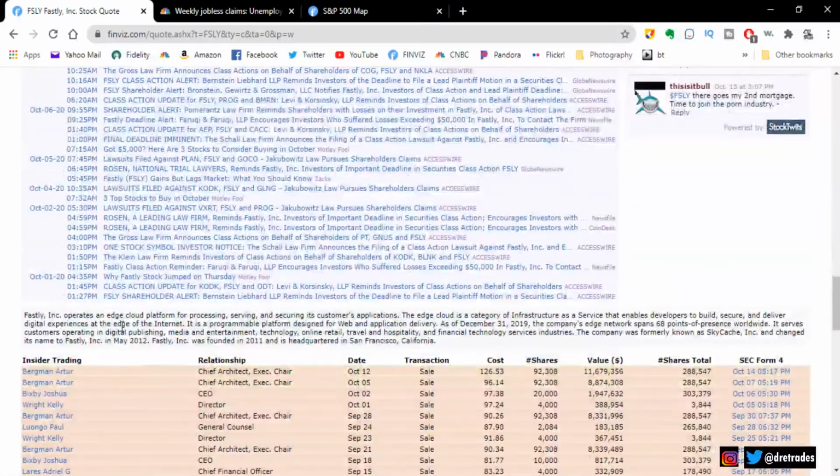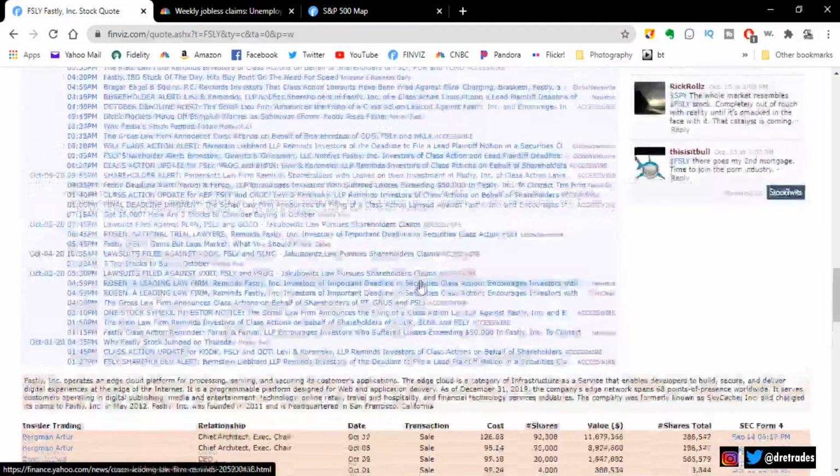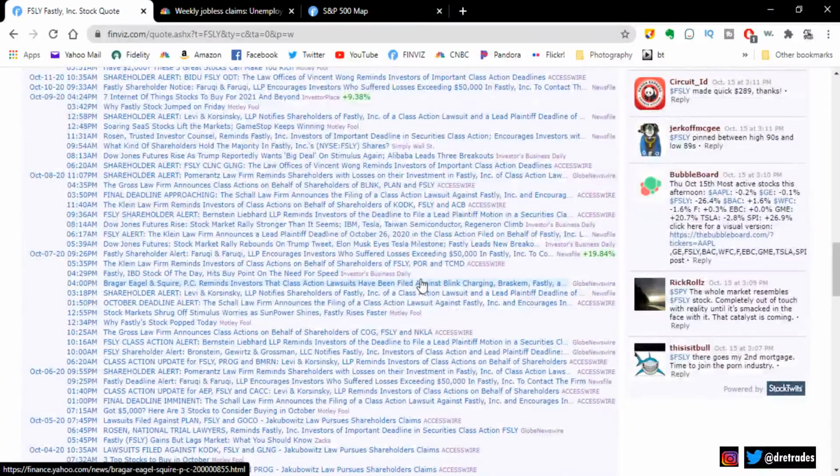All right. So here it is. They are an edge cloud platform for processing, serving, and securing their customers' applications. The edge cloud is a category of infrastructure as a service that enables developers to build, secure, and deliver digital experiences at the edge of the internet. So that's basically it. If you want an app, you go to FSLY to help make that happen, to make it available for all.